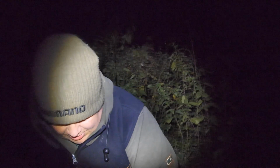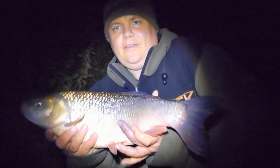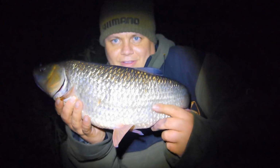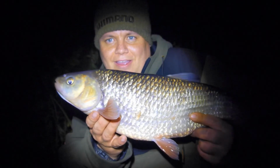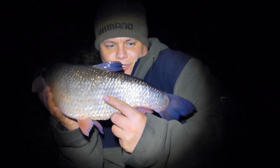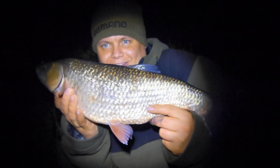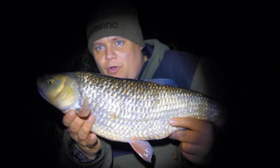So welcome back. Just had a really nice take from a very nice looking chub. There we go. Lovely condition. Not quite a full £3, 12 ounces. And a really nice one though. Lovely, gorgeous armoured flank to it, like a knight wearing its chainmail armour. And that was just on the lobworm again.